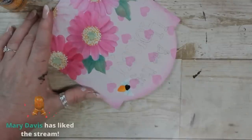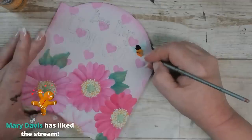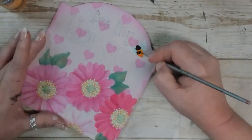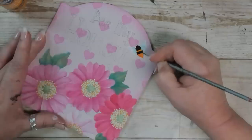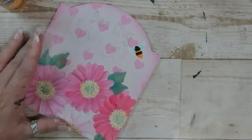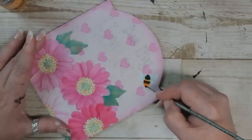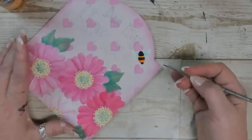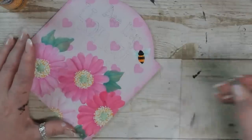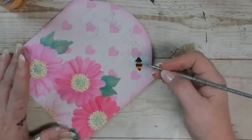And then I'm going to use either a liner or a rigger to paint in the stripes on our bee. So I'm just using a very loose few strokes to put in that first band, the stripe, and then I'm doing the same thing at the bottom of the thorax. Just a few loose strokes, nothing fancy. A couple of little antenna. And then feet, he's gotta have feet.